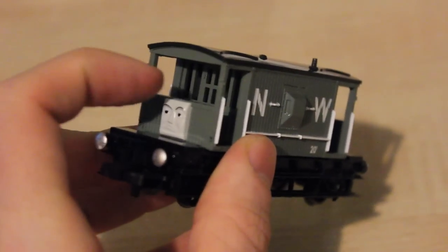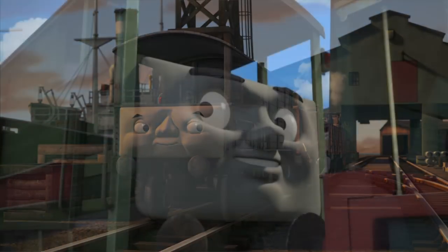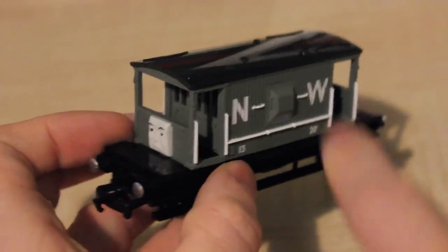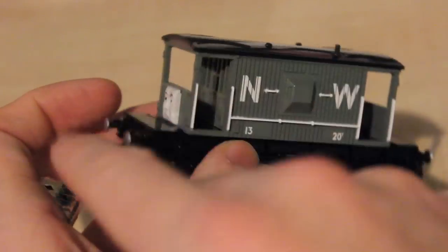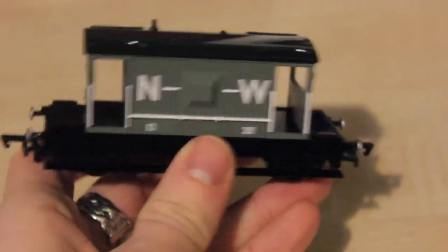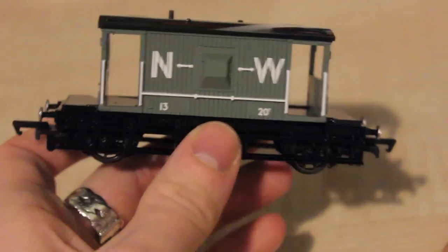The NW brake van's not the only van with a face. Like I said, there was Toad and also Bradford. And it's nice to have the back. I think it's really nice that Bachmann have made another one that has a face. And with this one as well, it doesn't matter when it's travelling along, you can have it facing backwards, or you can have it facing forwards. So it doesn't really matter, to be honest with you. But like I said, I'm absolutely delighted they brought this one out.